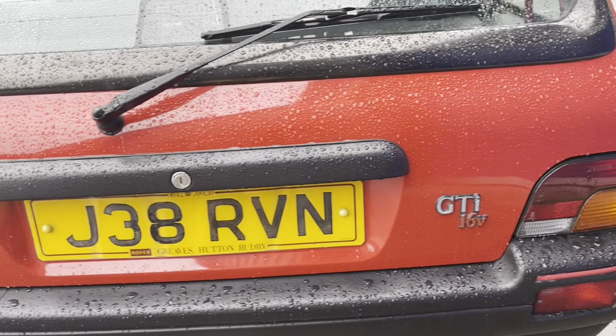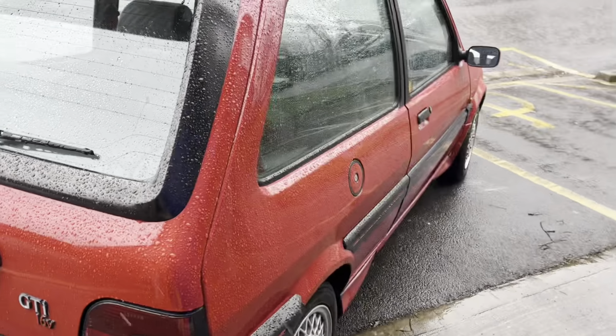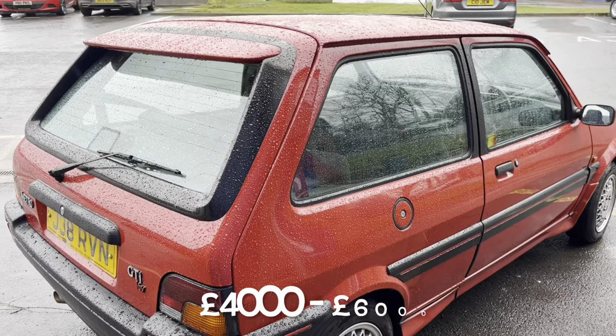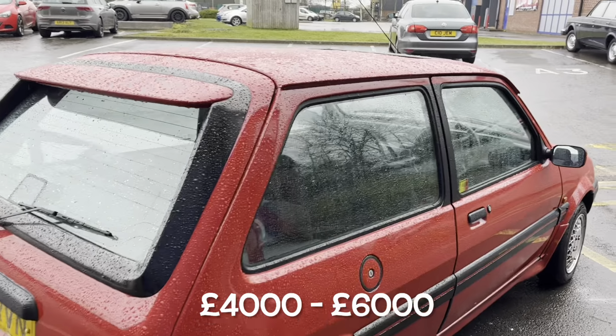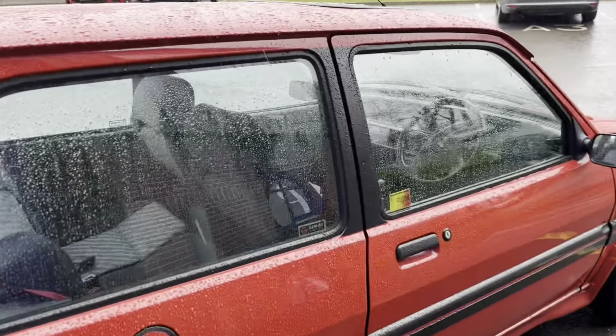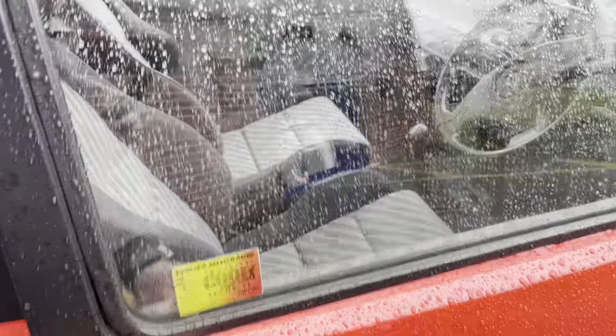I'll show you the interior as well. Now, this is a very specialised market, this. Estimate at Elstob's £4,000 to £6,000. Factory roof as well. Let me know what you think about that, because I think it's going to make a lot more.